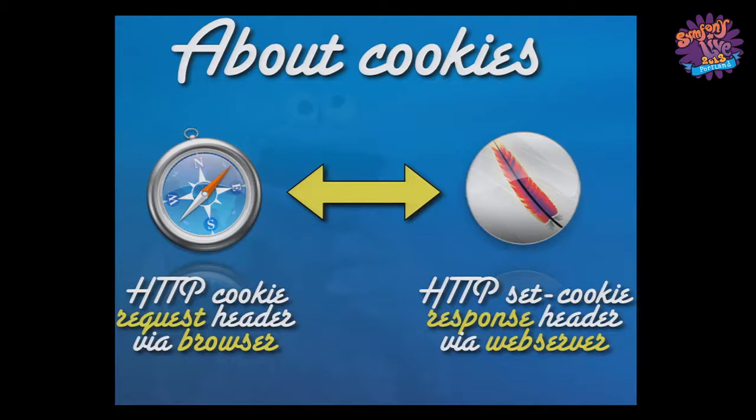So I hope this is clear. I hope this makes sense. Yes? No? Makes sense? Okay, so I have two different kinds of cookies. One sent by the backend, one sent by the browser itself. Everything on the right here, sent by the server, implies changes to user-specific data.